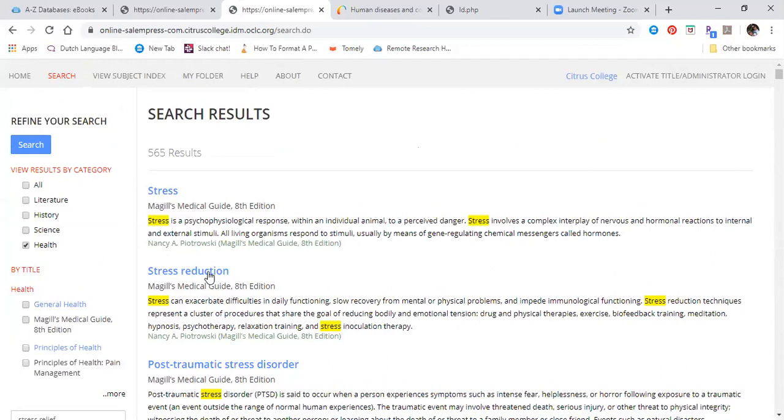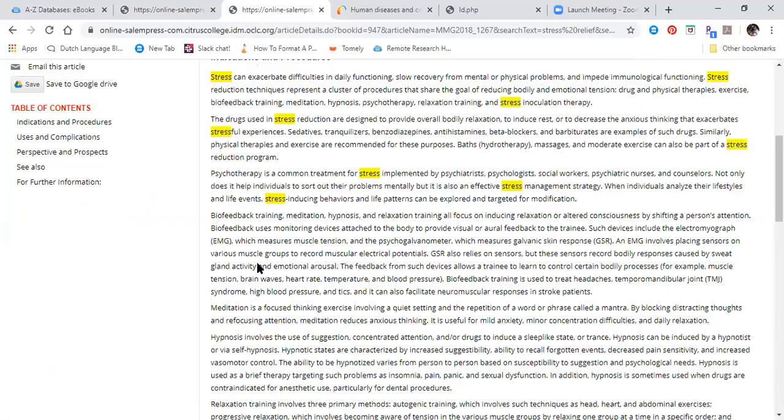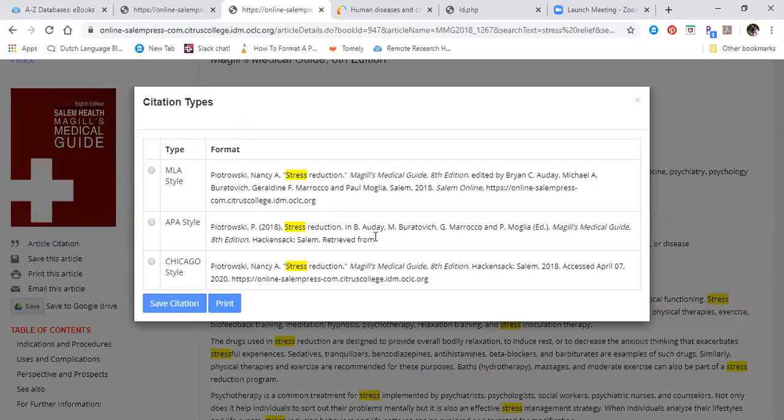I'm interested in this particular article, so I can go ahead and click on stress reduction here. It's going to highlight my keywords for me, but again, Control F will work really well in this situation to go through this quickly. I can save, email, and print the article, and of course, I can click the little quotation marks here and get my citation format. So that's very helpful and important.